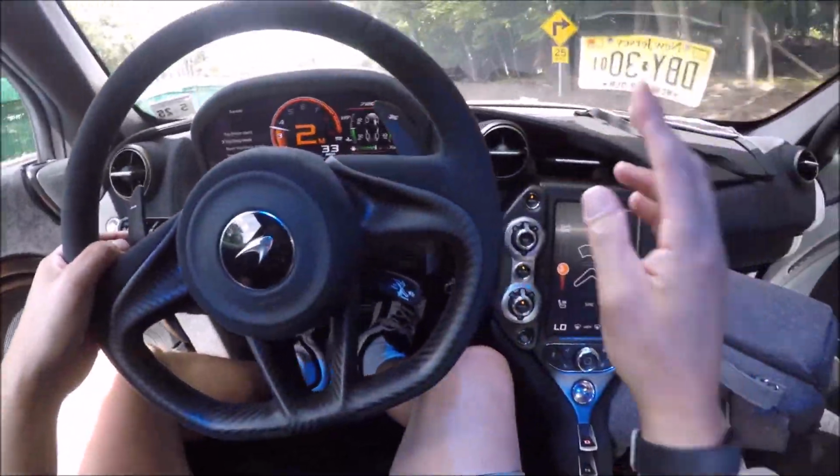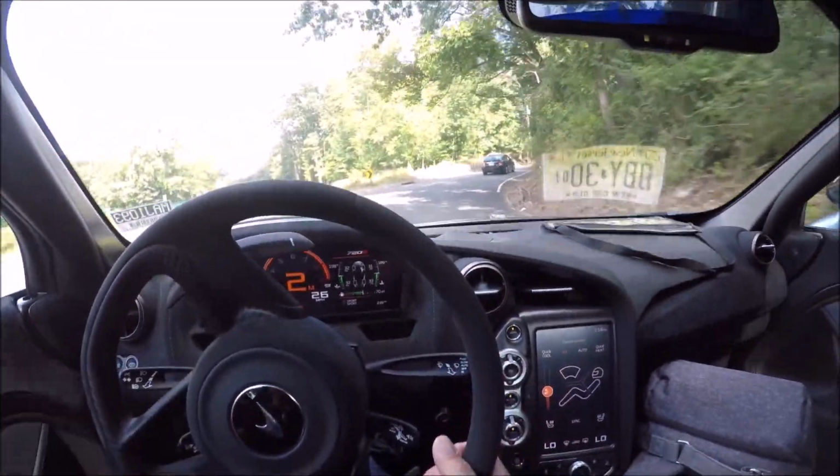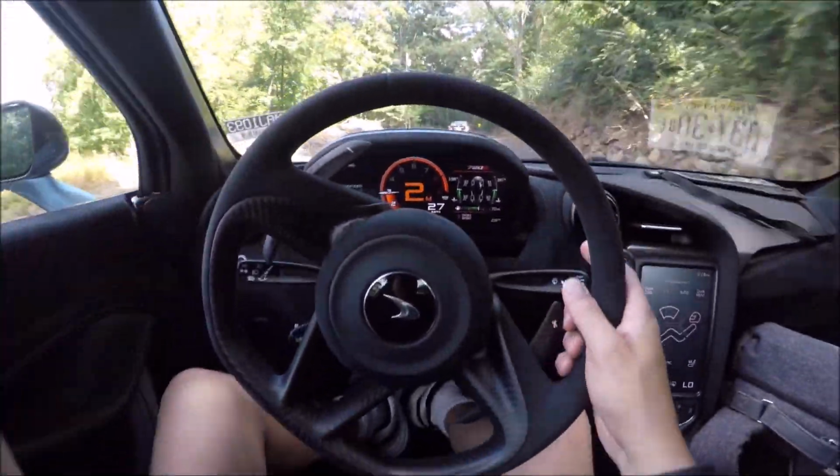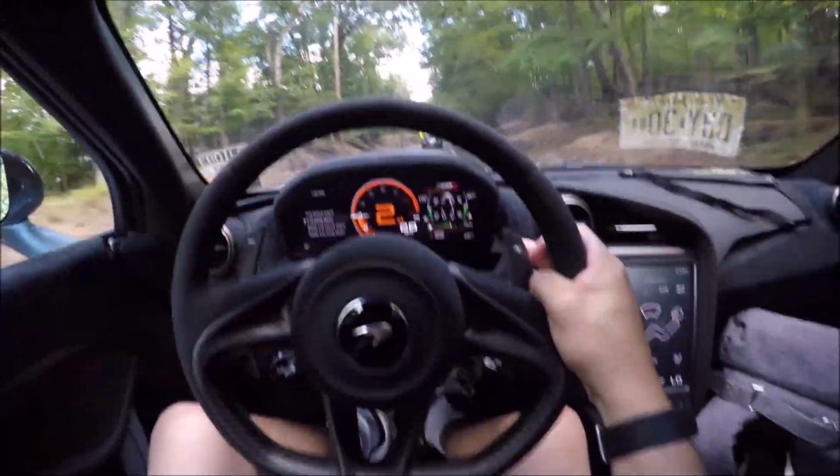Now we're driving in sport mode. There's track mode, which will kind of limit everything. As far as traction control, we're not gonna turn that off because it's not our car. This car is for sale. You can go right to DCH Acura and buy it today. And if I had the money, I would.